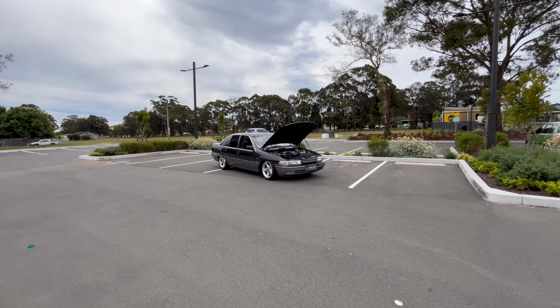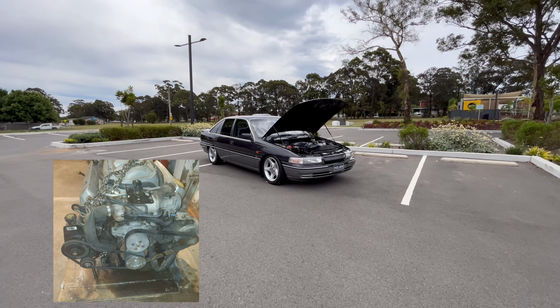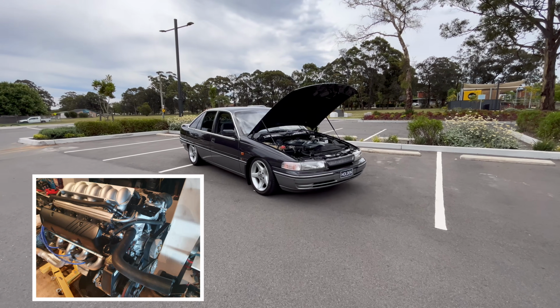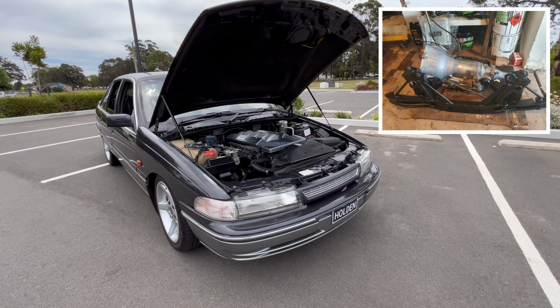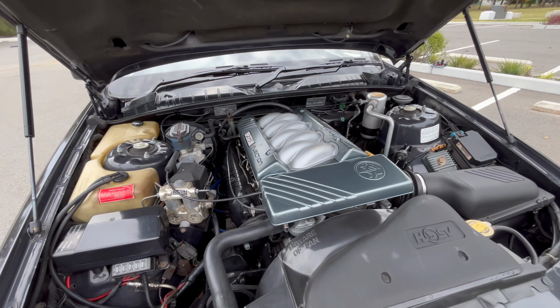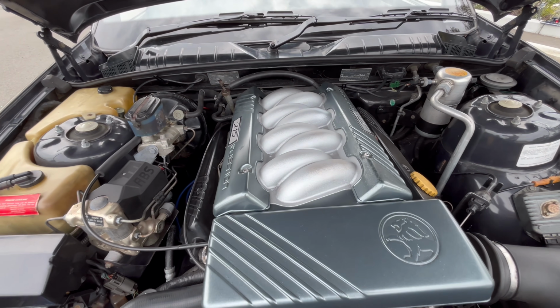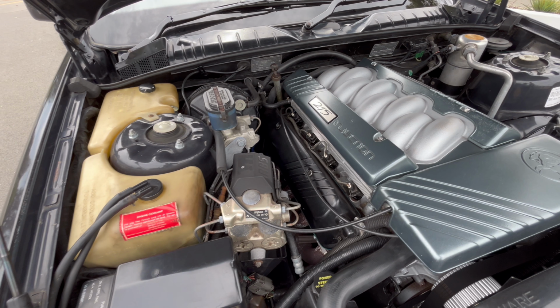Let's walk over and have a look at the heart of the car, which is the injected 5 litre that my brother installed himself at home in the garage. This motor is a roller motor out of a 1999 VT Calais. All the auxiliaries that are around it though are for a factory VP, including the air conditioning. It also does have a Gilmer drive.